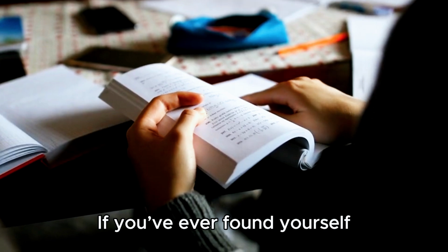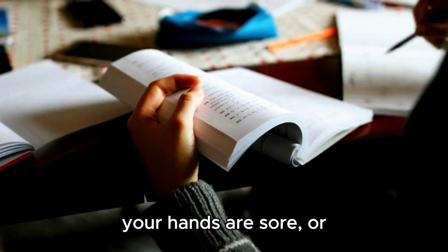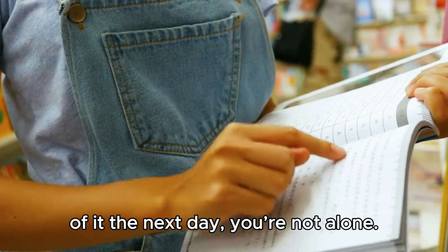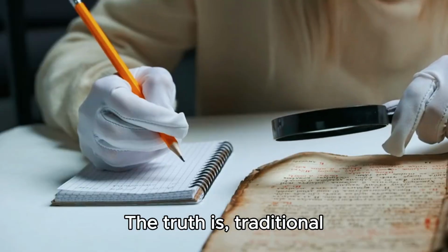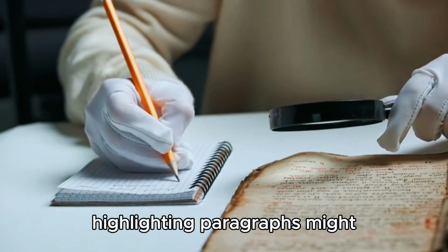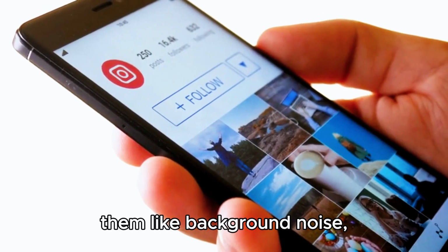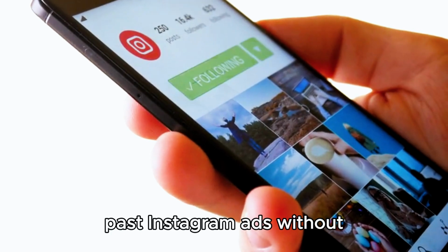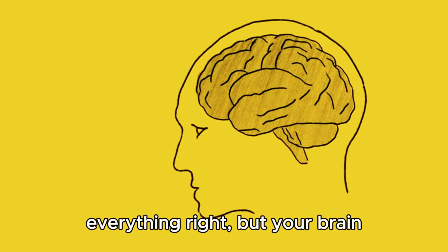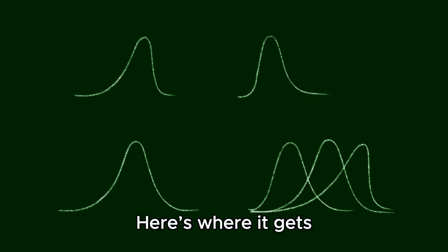If you've ever found yourself cramming for exams, highlighting textbooks until your hands are sore, or reading through pages and pages of notes, only to realize you've forgotten most of it the next day, you're not alone. The truth is, traditional study techniques like rereading notes and highlighting paragraphs might feel productive, but they aren't effective in helping you remember. Because your brain treats them like background noise, much like how you scroll past Instagram ads without paying attention. It's easy to feel like you're doing everything right, but your brain simply isn't paying attention to what you're trying to learn.